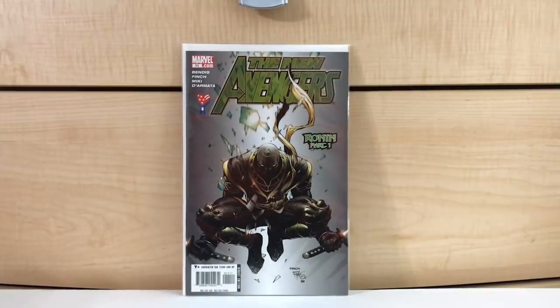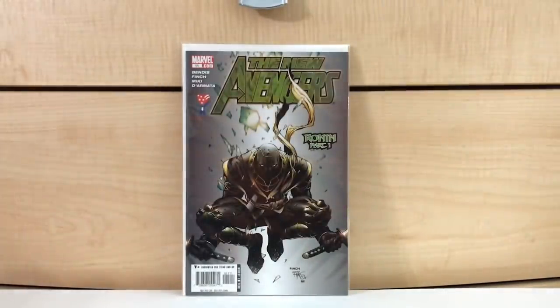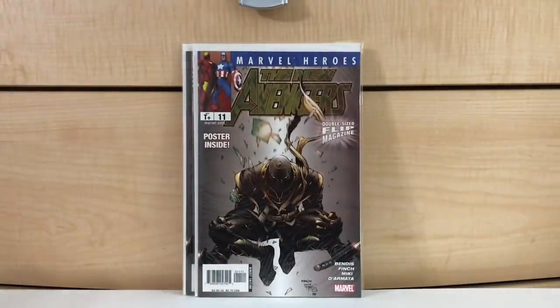New Avengers number 11, Ronin. Found that for $1. I knew I was gonna run into that. And what's funny, I had pretty much an entire run of New Avengers and just kind of sold them off. So I'm like, crap. Then this book got hot. But I knew I was gonna run into it eventually, and for $1.